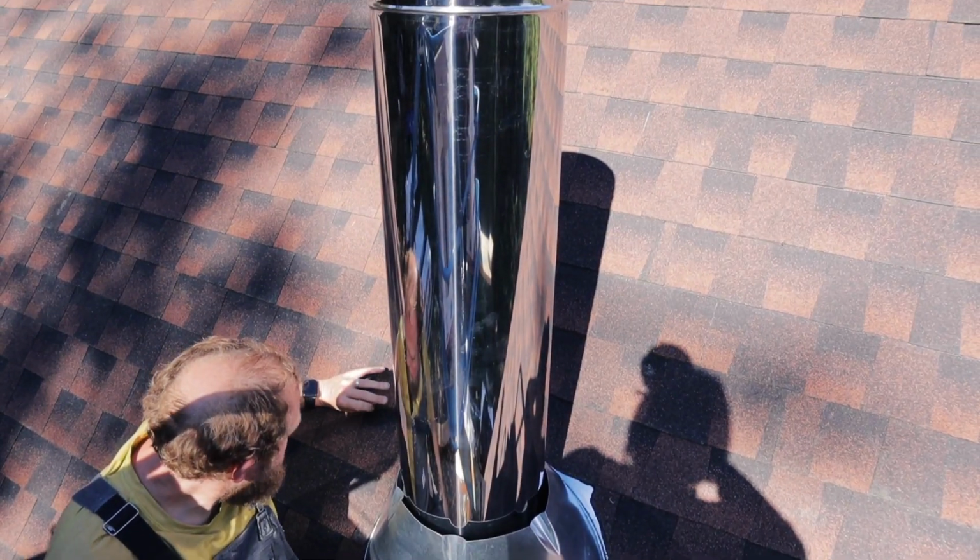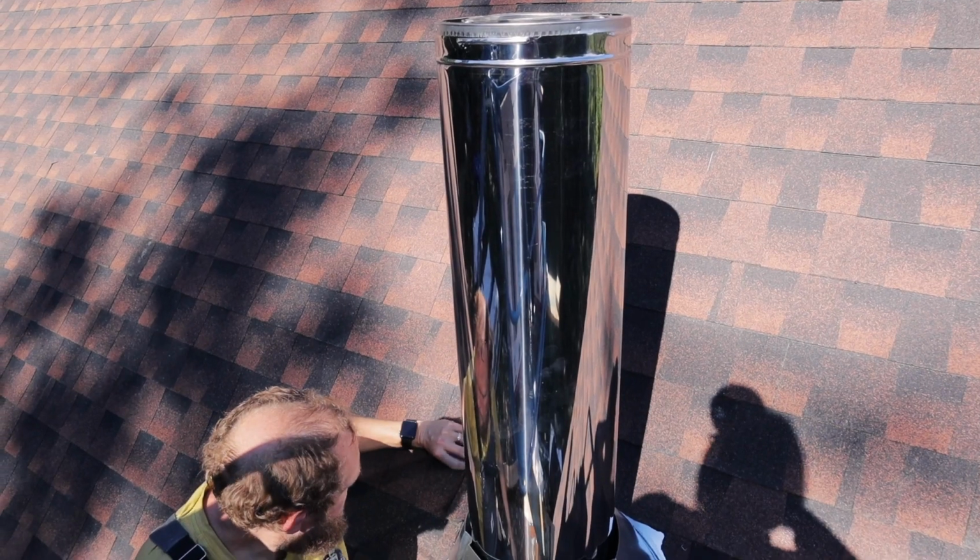All right, we got the flashing in and we were able to get the first piece of stovepipe in that goes into the box. And then we dry fitted the next piece. It all fits. We took it out and now Ryan's nailing in the flashing. And then our next step will be actually installing that next piece of stovepipe.